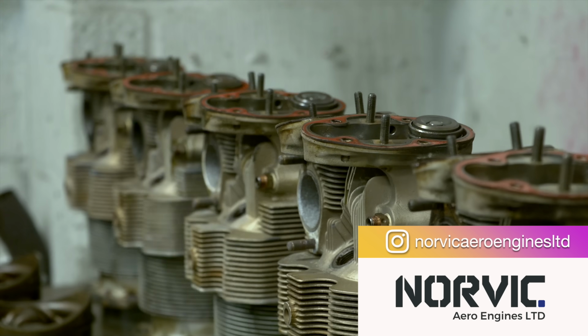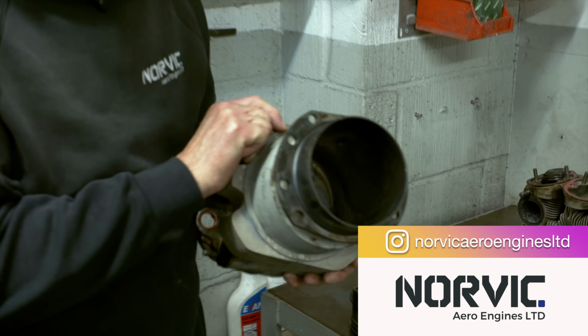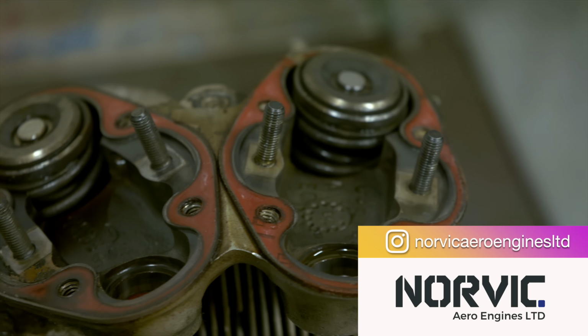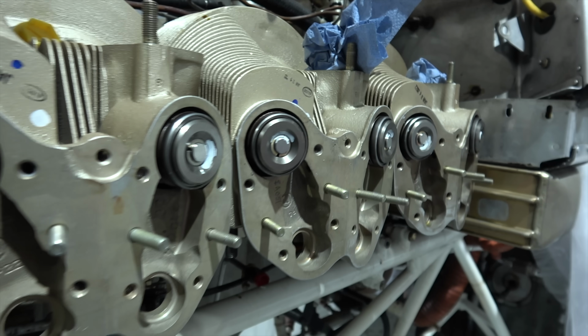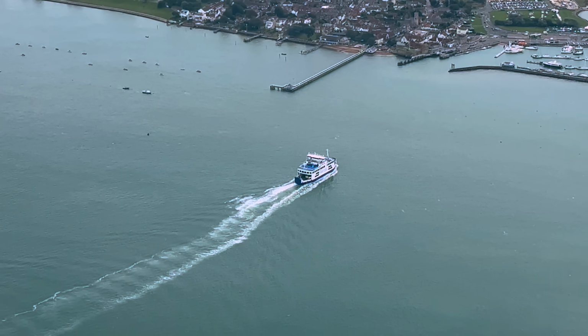They inspected my old cylinders a couple of years ago when we had a problem. They diagnosed the issue and supplied replacement cylinders in no time at all because they had them in stock. It's only because of my partnership with Norvic and Aero Anglia that I would even contemplate taking the risk of flying the family over the Irish Sea, for example, as we did last summer.